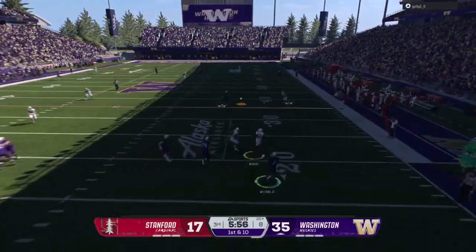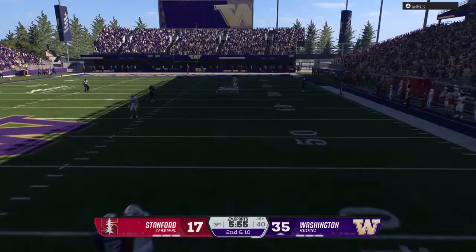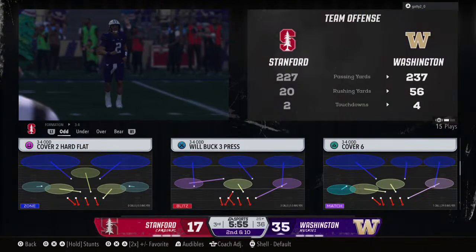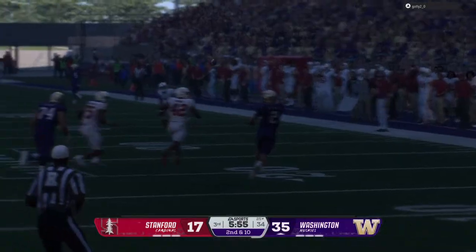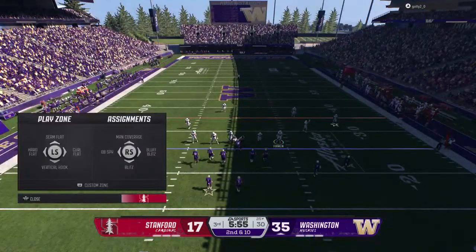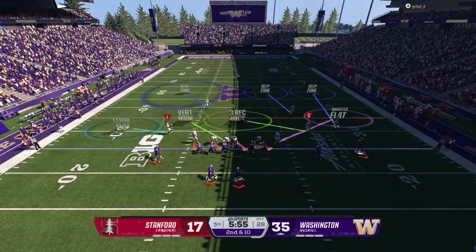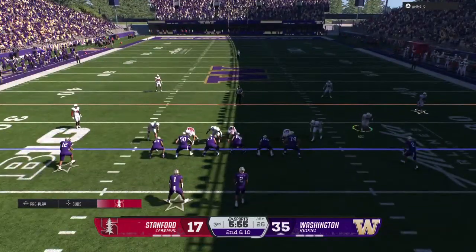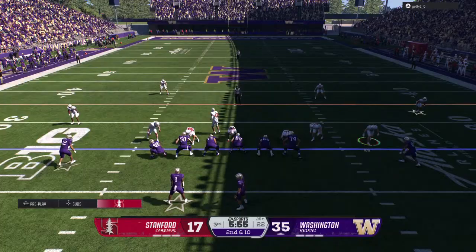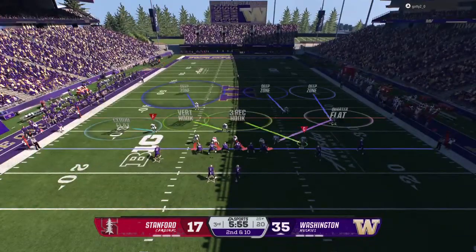Steps away to find some room. And it'll be incomplete. He got on the move trying to make something happen, but just couldn't find a man. And I tell you what, we've kind of gotten to the point where we expect QBs to be robots and just never to miss and always put it right on the face mask or right on the numbers. And right there, you can tell he just missed a little bit off, and I guarantee he's tapping his helmet saying, hey, that's my bad.